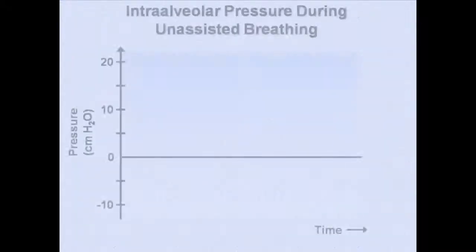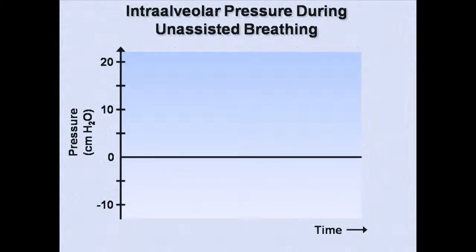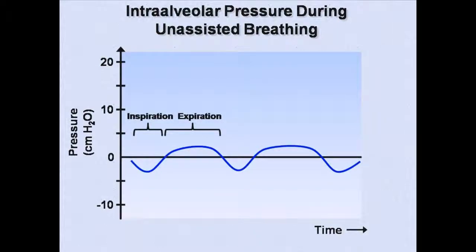To better understand the mechanics of non-invasive positive pressure ventilation, let's first take a closer look at what occurs during normal, spontaneous, unassisted breathing. Here is a tracing of intraalveolar pressure relative to atmospheric pressure as a function of time. During inspiration, the diaphragm descends, decreasing intraalveolar pressure. Whenever intraalveolar pressure is lower than atmospheric pressure, the gradient between the two drives air into the lungs.